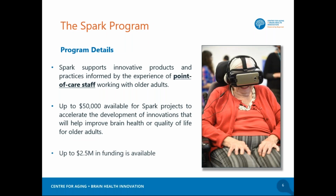So what is the Spark program? So Spark supports innovative products and practices informed by the experience of point of care staff. We're looking for innovative ideas, new applications of existing products, different creative solutions to common challenges that are faced by point of care staff.